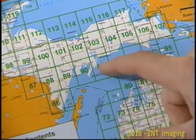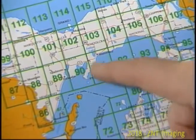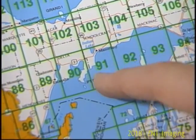Everybody wants to know where that little creek was. Well, I can't tell you. I could tell you. I'm not going to tell you because it would ruin it. It would ruin it for several reasons. But I will show you how to find a place like that. Go to an Atlas and Gazetteer here on the back. Well, I will show you we were in this area here, Section 91, around Manistique. That's the general area we were.